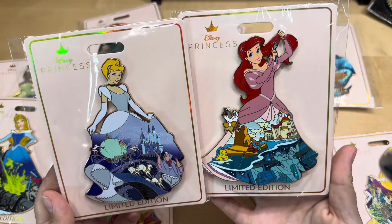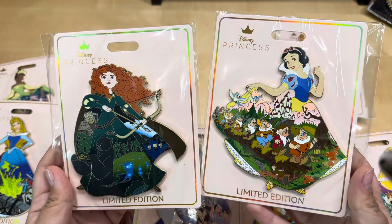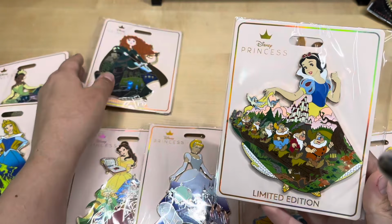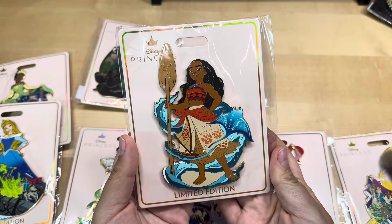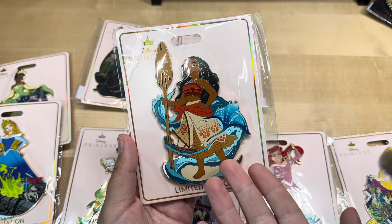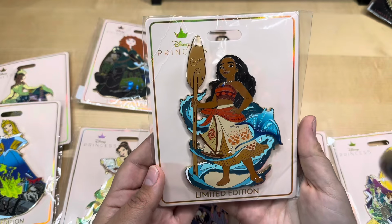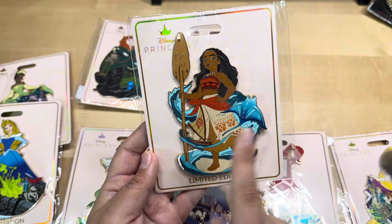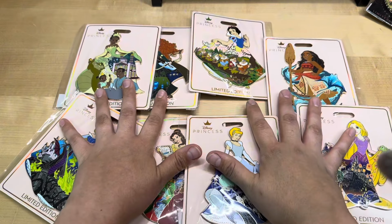The Aurora one is so awesome. There's Cinderella and Ariel. We even got Merida and look at Snow White. They fit all of the dwarves in there. Wow. That must have been hard to fit all of them in there. And I got Moana. They didn't really put a scene in her skirt, which I guess would have been kind of weird. I don't know how they do that, but they did make it really pretty. It's in the water instead, kind of. These are my new prized possessions, so I'm excited.